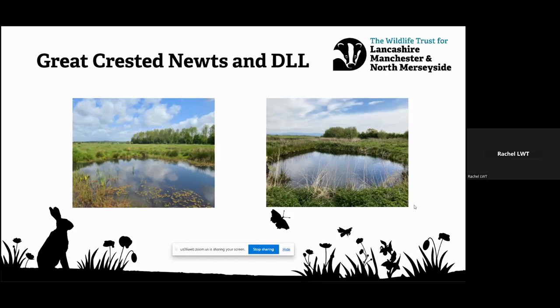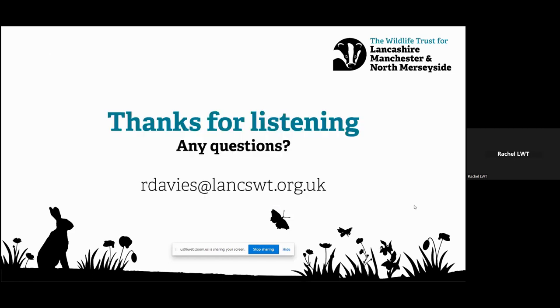We've put lots of ponds in fields owned by farmers and ponds in people's back gardens if they've got big enough space. So it really is a scheme that can be used by anyone, and the scheme itself is quite straightforward. So that's all I had to say on district level licensing today.